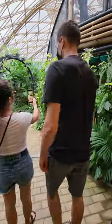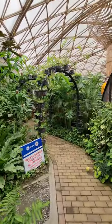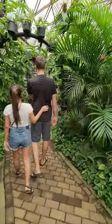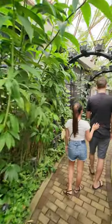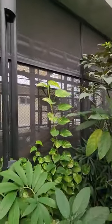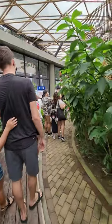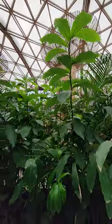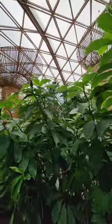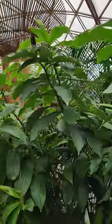So we are now here outside with the butterflies. Amazing. So you're not allowed to touch the butterflies. So aside from butterflies, you can also see here different flowers and other plants, and also animals. Butterflies.